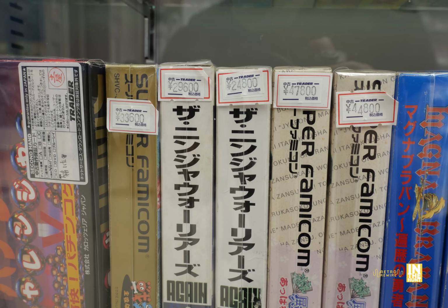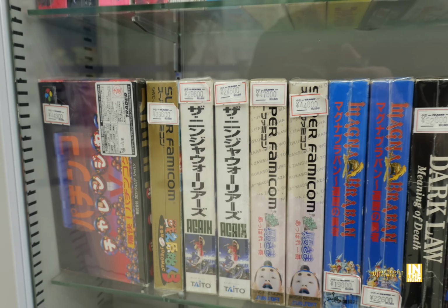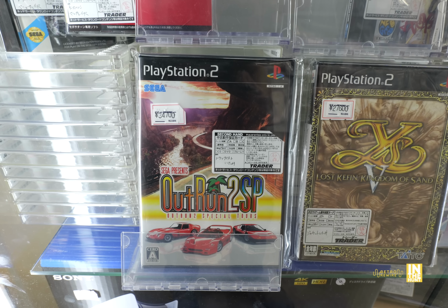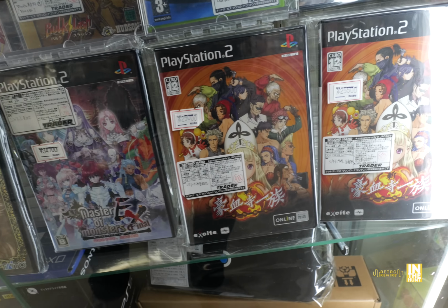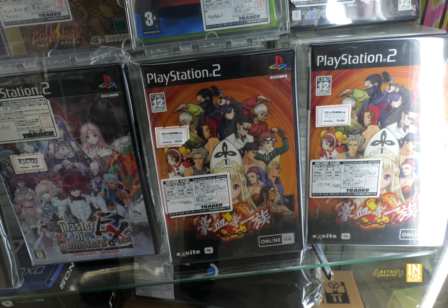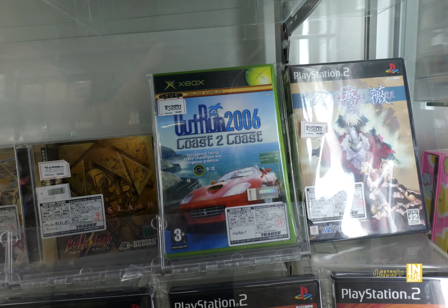And then the Ninja Warriors, again, 29,600, 24,800 there for the one that's a bit more messed up. That's a great game. I remember renting it years and years ago, back when Super Nintendo was the it thing, you know. OutRun 2 SP, that's a masterpiece, probably the greatest arcade game ever made. Matcha Melee for 25,000. And again, OutRun 2006 Coast 2 Coast, 34,800 yen.